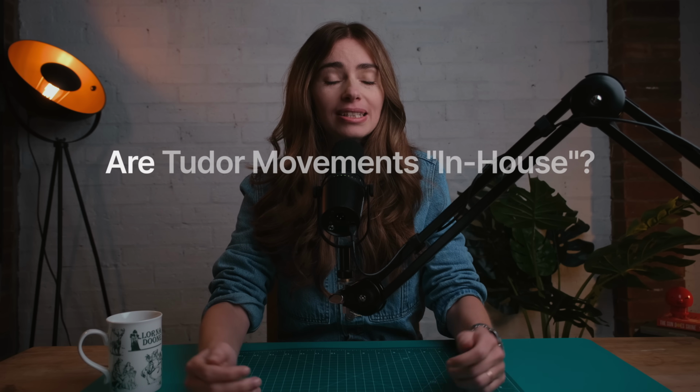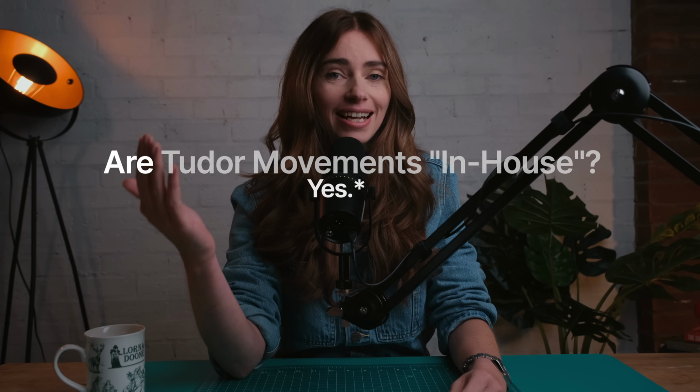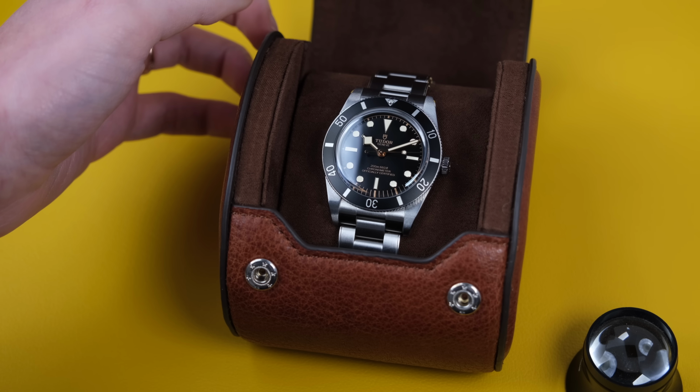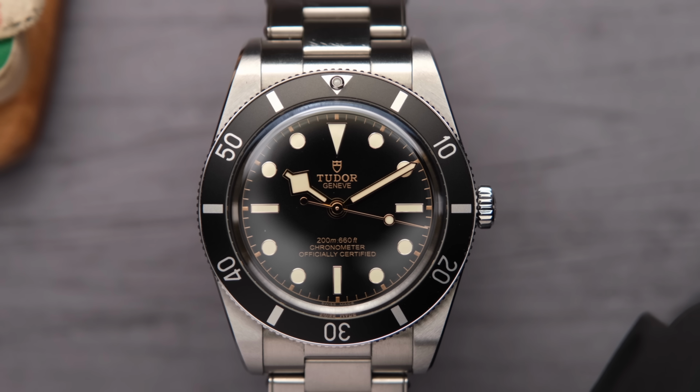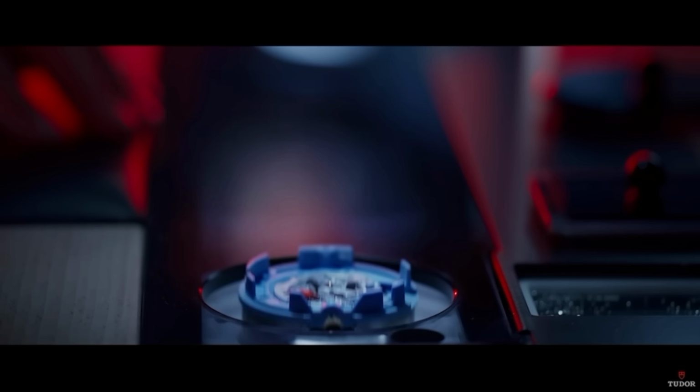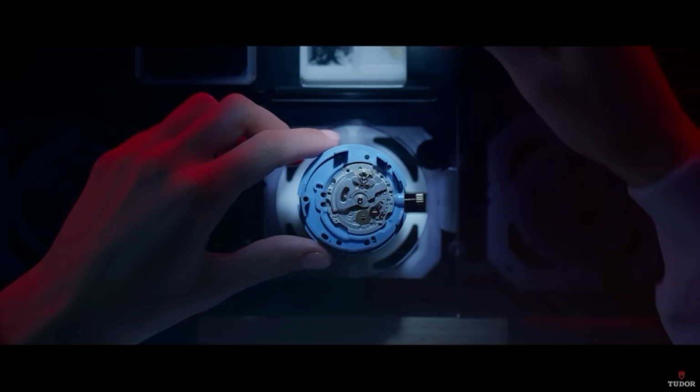So are Tudor movements actually in-house? Yes. Technically, yes. But maybe not in the romantic way that watch collectors want them to be in-house. They're making solid, well-finished, functional watches at a price point that almost doesn't make sense for how much watch you're getting. But that's because they have the economy of scale through Kenissi movement suppliers that they founded and own, and they have the resources of the Hans Wilsdorf Foundation.